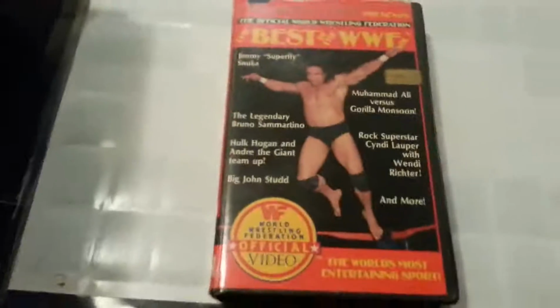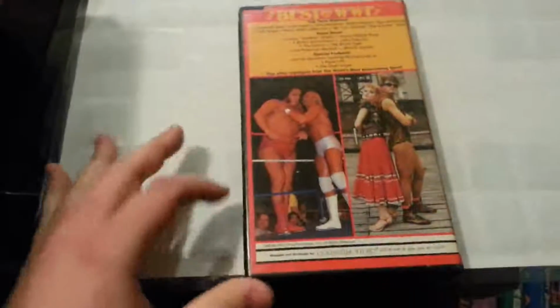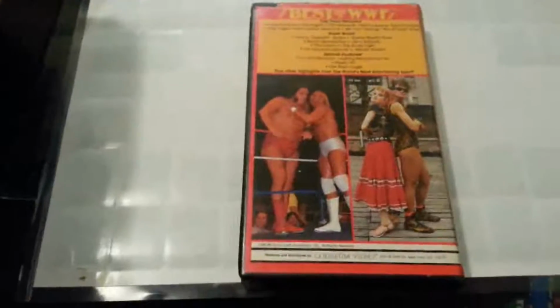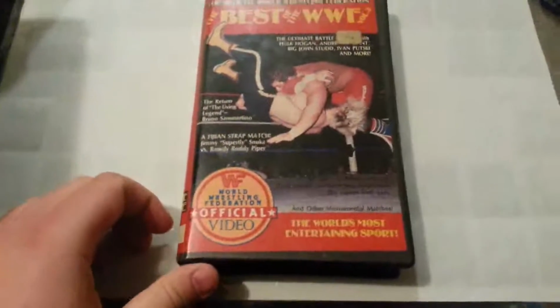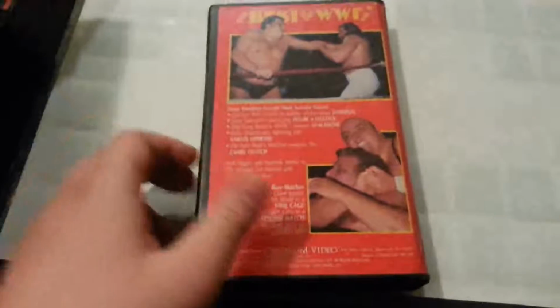Here we'll start with Best of WWF Volume 1 with Snuka on the cover. We got Hogan, Andre, Lauper, and Richter on the back. Best of Volume 3, which seems to have Bulldog power slamming someone, and the back has Piper and Snuka on it. Got Best of Volume 4, which has Sheik giving the Cobra Clutch to someone, and Andre and Studd and Bundy on the back.